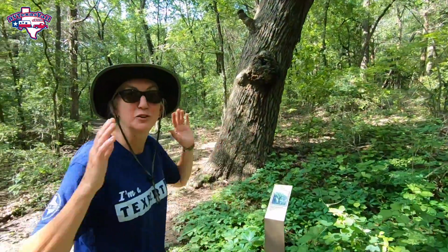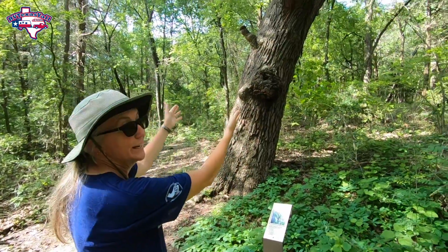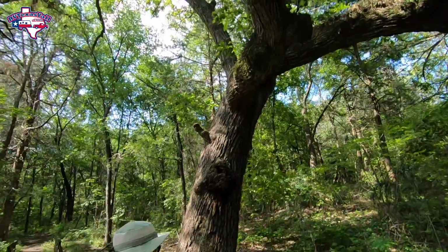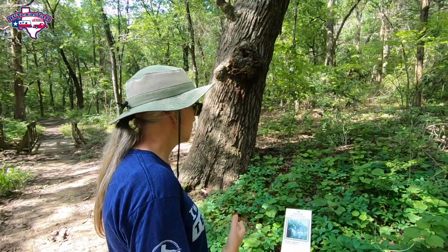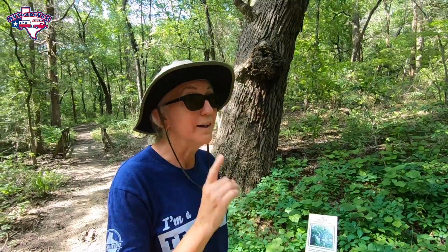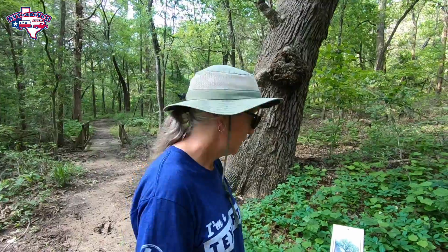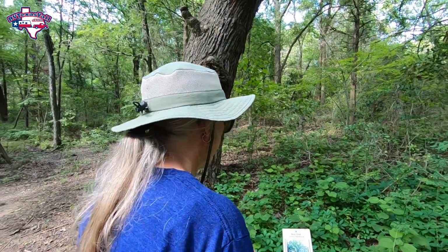We just found this trail's namesake. It is the Burr Oak Trail because this big daddy is a Burr Oak. And it said Burr Oak is a large species of oak indigenous to North America. The tree can grow to an impressive 100 feet in height and width. Whew.